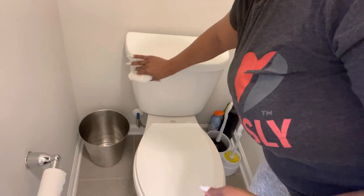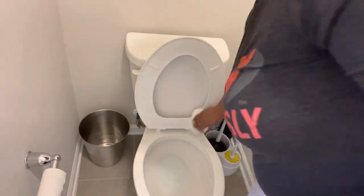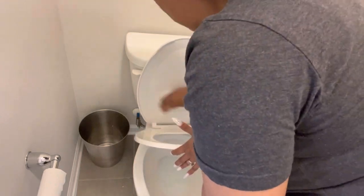Y'all, please stop forgetting about the handle. Please stop cleaning your toilets and not cleaning your handle. Thank you.